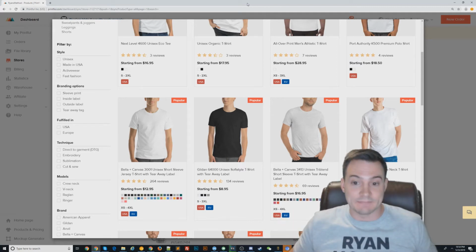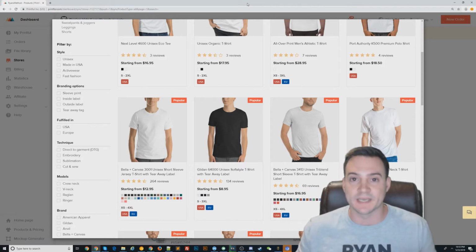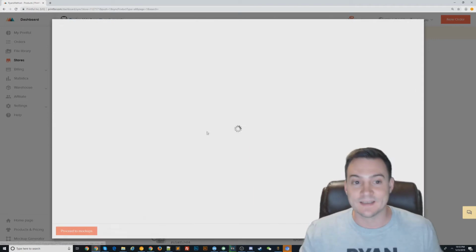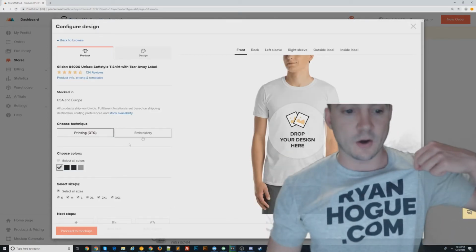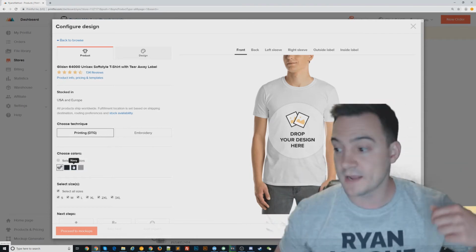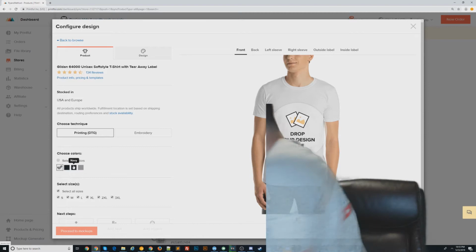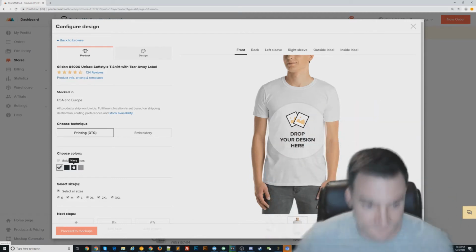All I know is that I love this shirt. Genuinely, it's not just that it's fitted, but it's comfortable. It says right here in the title, soft style. And it's genuinely soft. I love it. You can see here the sport gray, I believe. Looks great with black text on it. You can print on the front and you can print on the back. And I believe you can print on the sleeves.